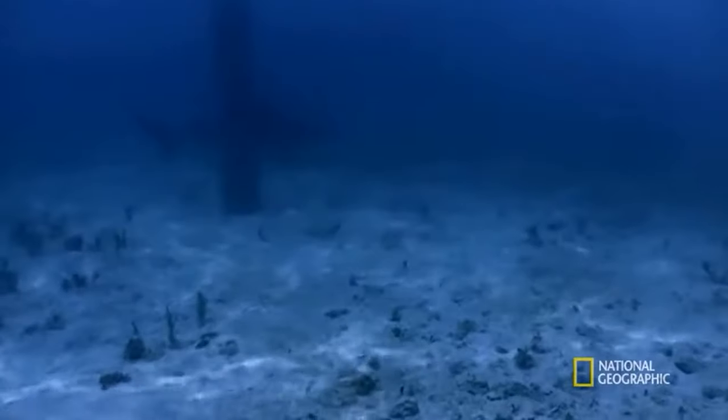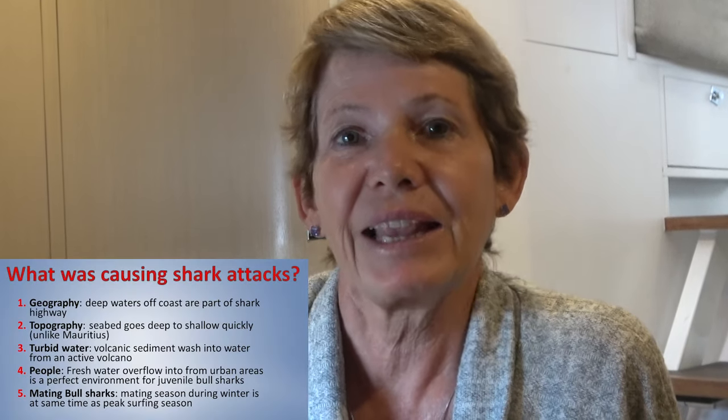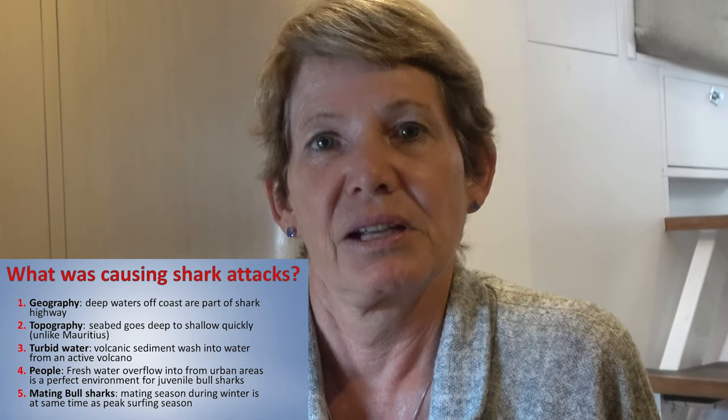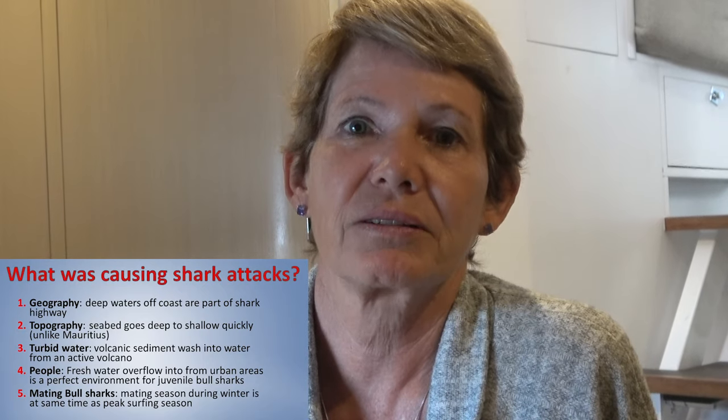Another problem may be that the water around Réunion Island is quite turbid. Turbid water is favored by bull sharks. And also there's some freshwater runoff around the towns, and that's also the type of water that's favored by young juvenile bull sharks. And lastly, the peak surfing season happens to coincide with the bull shark mating season. So all of these factors may have contributed to the shark problem in Réunion Island.